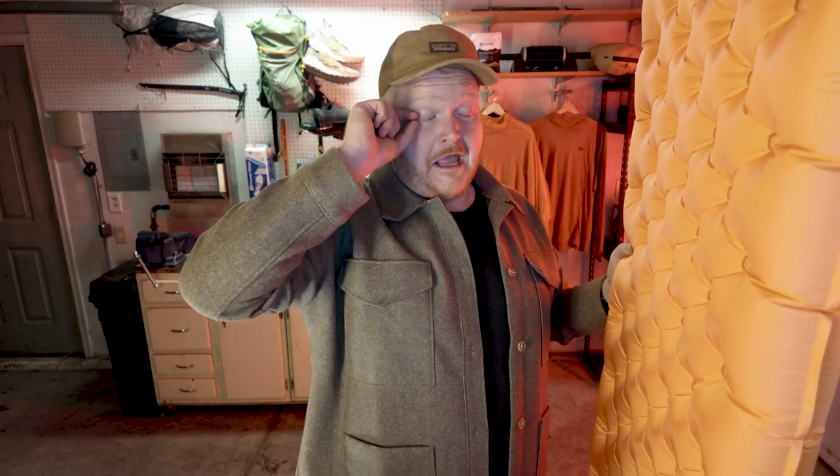Here's the thing about sleeping pads. They're not cheap, but this is not a place that I would suggest that you skimp. Your sleep is not the place to save money. Trust me, you're gonna thank me after your first night on the trail and actually feeling comfortable.